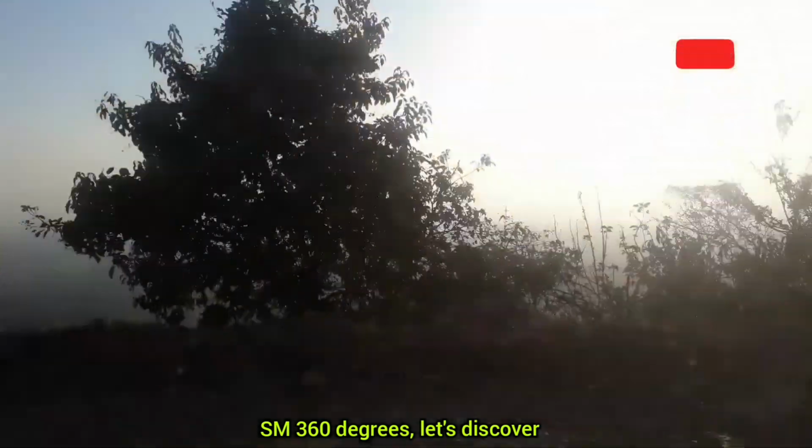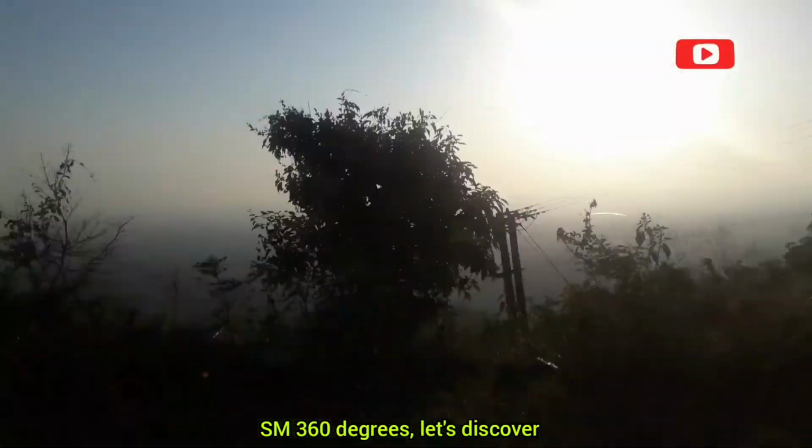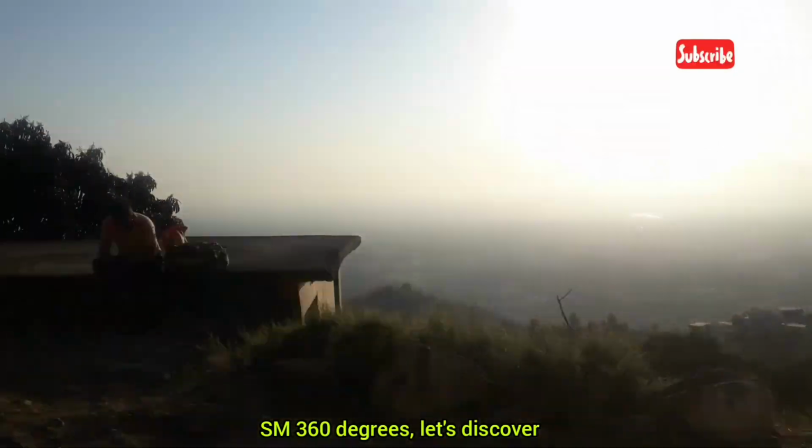We are almost out of Manali and right now it's becoming a little bit dark. Pretty soon we'll be reaching Chandigarh.